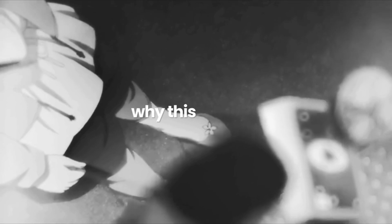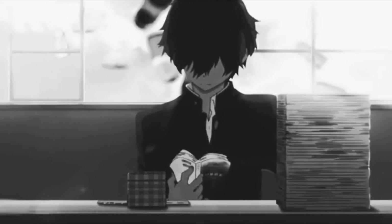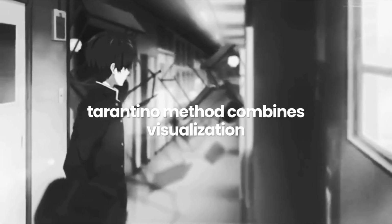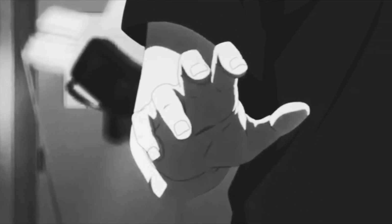Now, here's why this method is so powerful. Most students rely on rereading and highlighting. Those techniques make you feel productive, but they don't force your brain to retrieve information. The Tarantino Method combines visualization, storytelling, creativity, and active recall. That's why the information sticks much longer.